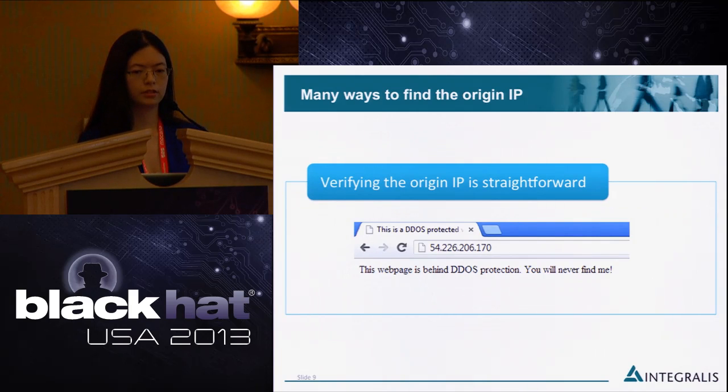So I'm going to show you some screenshots to demonstrate the verification. I set up a box on Amazon AWS, put up a simple web page, and put it behind DDoS protection. I registered the domain nocloudallowed.com and set up Encapsula DDoS protection for my site. And remember that IP starting in 54, because that's the origin.